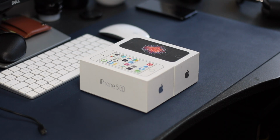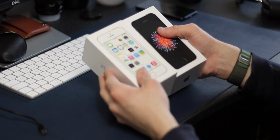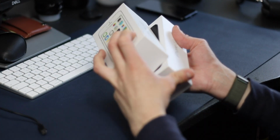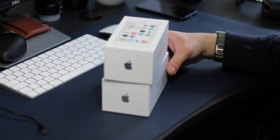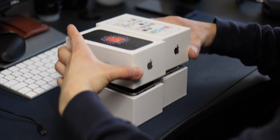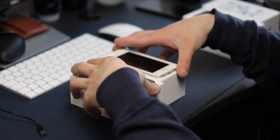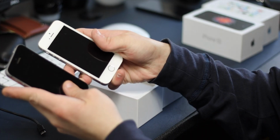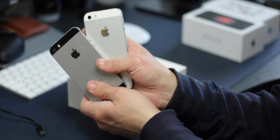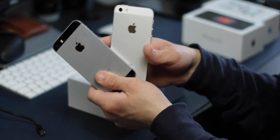Alright, here we have the phones. This is really special because they're not sealed, obviously. However, we have both phones in the boxes that they originally came with for this video. Okay, so let's unbox. Take off the lids. You can see both phones here. And apart from the obvious colour difference, which is very noticeable, SE in space grey and 5S in silver.